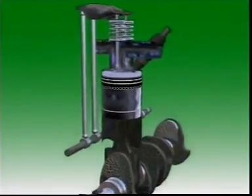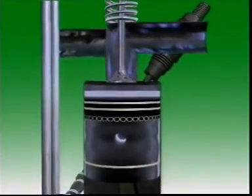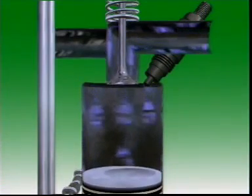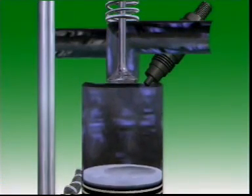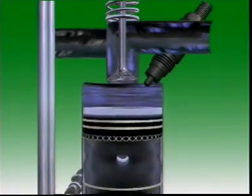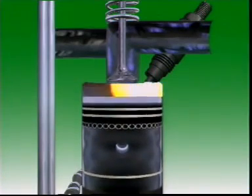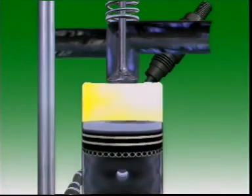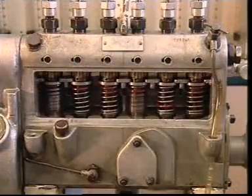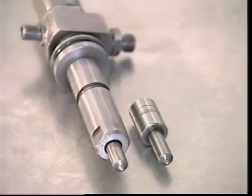A light automotive diesel engine typically has a higher compression ratio than a comparable petrol engine. This high compression ratio heats the air in the combustion chamber to a temperature high enough to ignite the fuel when it is injected. High injection pressures are needed to overcome the compression and combustion pressures in the combustion chamber and break up the fuel into small particles. Because of these high pressures, the injector pump and the injector are made from highly polished and accurately sized components.